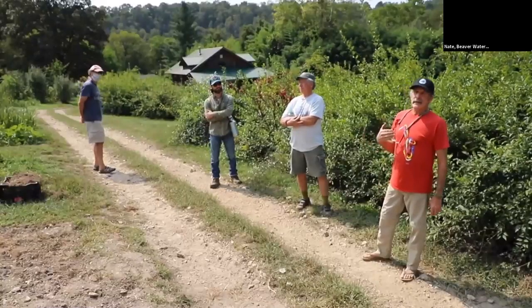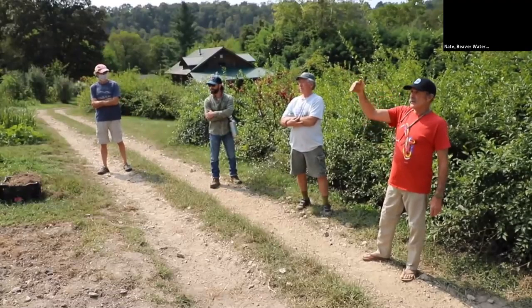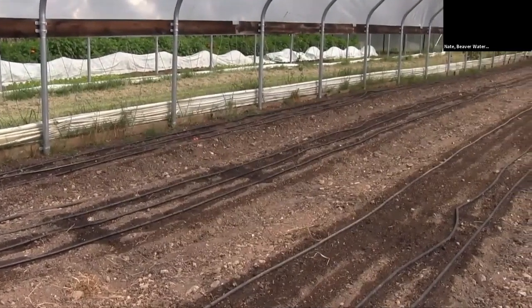And we were just talking about anchoring them. So in the big tunnels, in ours, every other ground post is in concrete. And the end wall pieces are all in concrete.